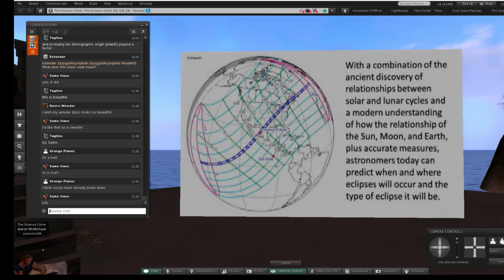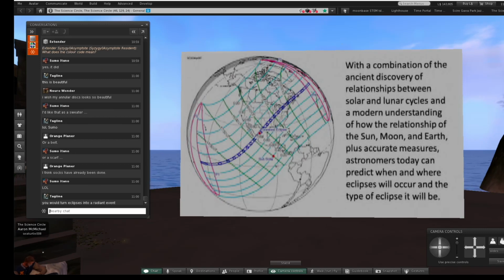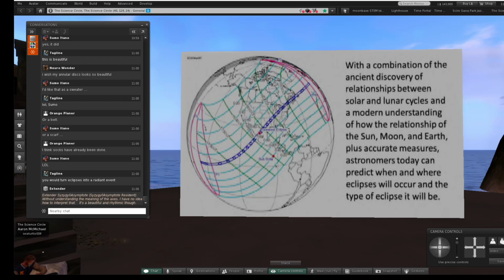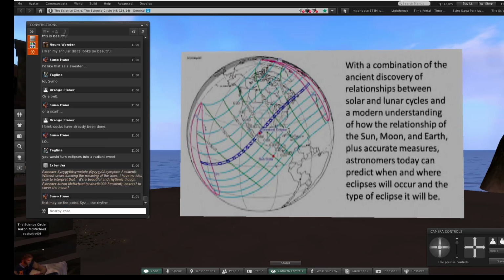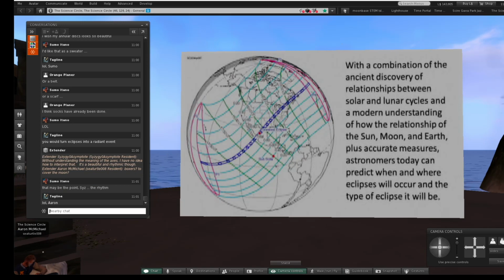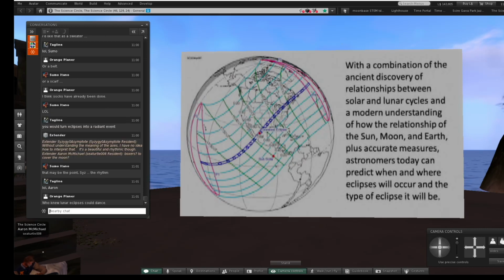So basically my bottom line, since I'm right now exactly an hour in, is that with a combination of ancient discovery of the relationships of solar and lunar cycles, in other words the moon, the sun, and the year, and our modern understanding of the relationship of the sun, moon, and earth, and then accurate measures down to many, many decimal points, we can tell exactly and predict exactly for hundreds of years when there'll be an eclipse, where it'll occur, what type, how big the path is, all of that. And that's all due to thousands of years of observational astronomy and to modern instruments. So that's my presentation today.